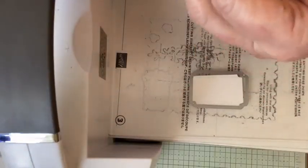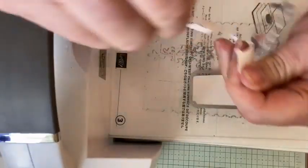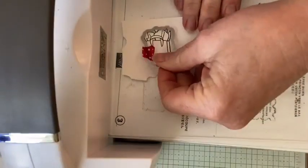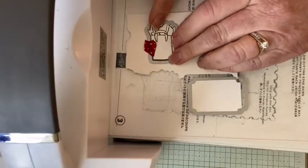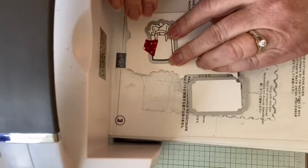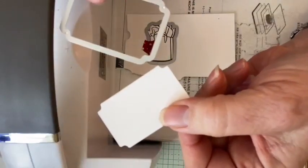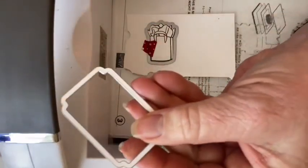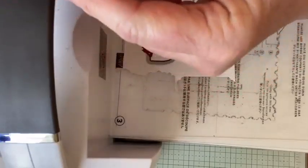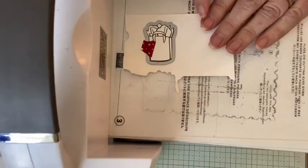So let's take this one out, and then we're going to just tear that off so it's out of my way. And then just move this to over here to cut the second one out. Hey, Cindy. All right, so it looks like, can you see that? You just pull that out, right? Well, if you look in here, there's a second little piece in there that you need to push out. That's kind of like a frame. And we're going to be actually using that also.